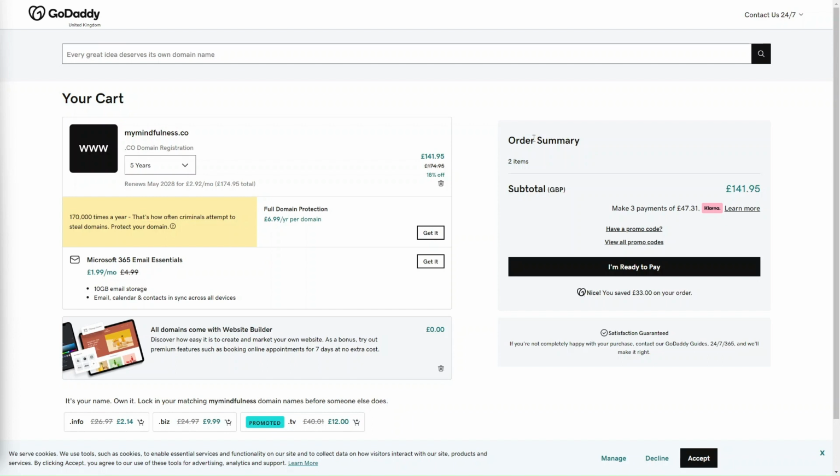GoDaddy is one of the most popular domain registries in the world, but it has faced some criticism for pushing a lot of their marketing tactics, and some users have reported issues with their customer service, but they remain a really popular choice for domain registration and offer a variety of useful features for website owners as well.